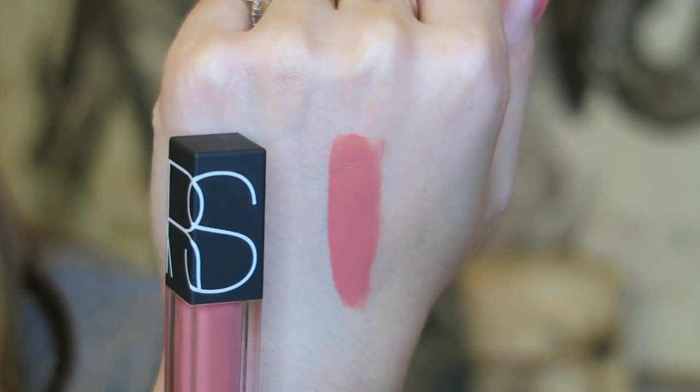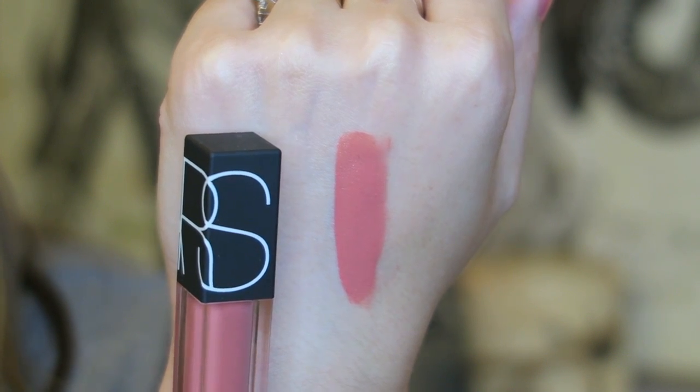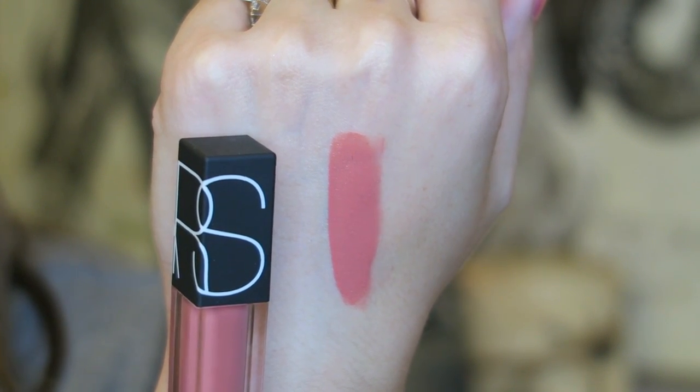These are very, very silky. They're very plush. They're very gel-like. They're not going to be transfer proof at all. They're definitely more like a glossy type, but they do wear for a surprising amount of time. Once the gloss wears away, you will still have color on your lips, provided you haven't been eating and drinking a ton of stuff. But they are very beautiful. They're super comfortable. They look really good on the lips. They make your lips look plump because they're nice and glossy. Really love those. I think NARS hit it out of the park with those.